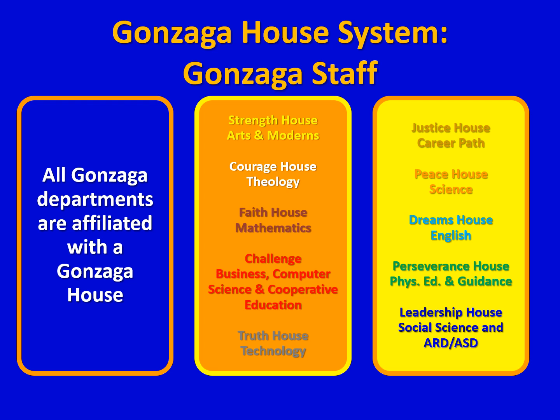Another great feature of the program is the staff involvement. Each Gonzaga department is affiliated with a Gonzaga house. For example, I'm in the guidance department. As a result, I'm a member of the Perseverance House. Allowing staff to participate in the program as well permits them to work with students outside of the classroom, which helps build connections and relationships.